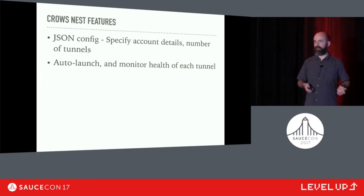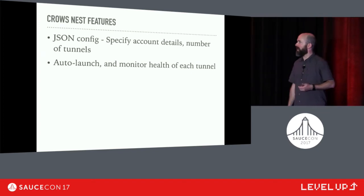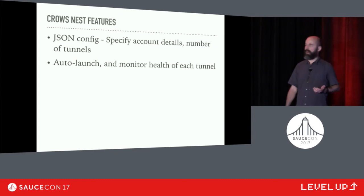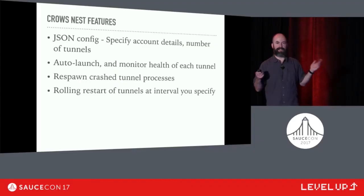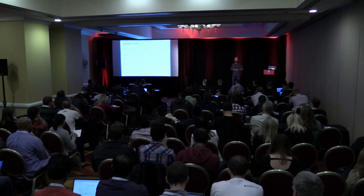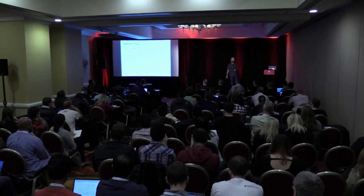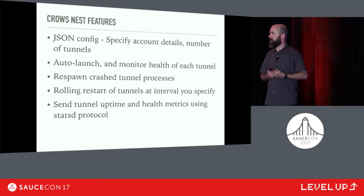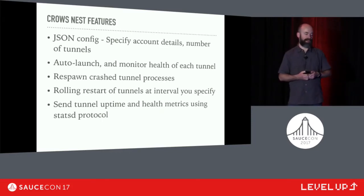It'll handle that process of checking to make sure the process is still alive, and if an individual SOS Connect tunnel dies, it will respawn it for you without you even having to do anything. Crowsnest also handles rolling restarts of tunnels at an interval that you specify. You could rolling restart them on an hourly basis, daily, weekly, whatever you want. As I mentioned, this might not be necessary anymore, but if it gives you a little peace of mind, that's something you can do.